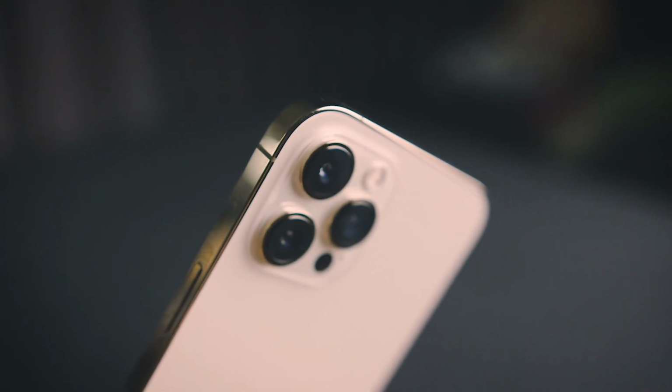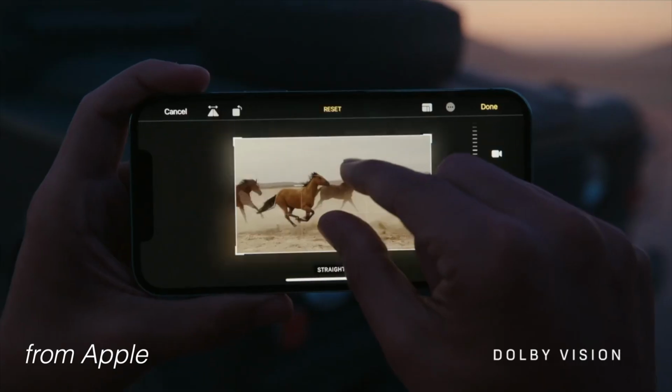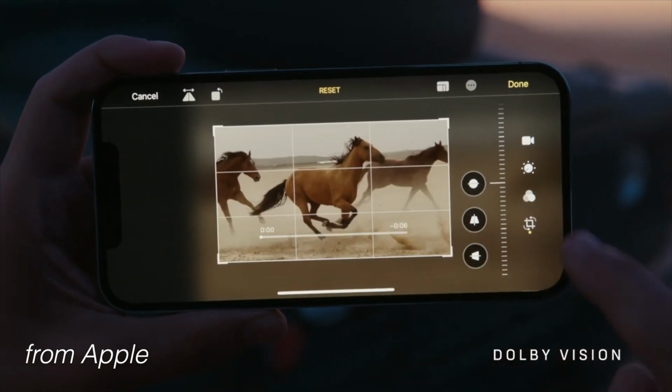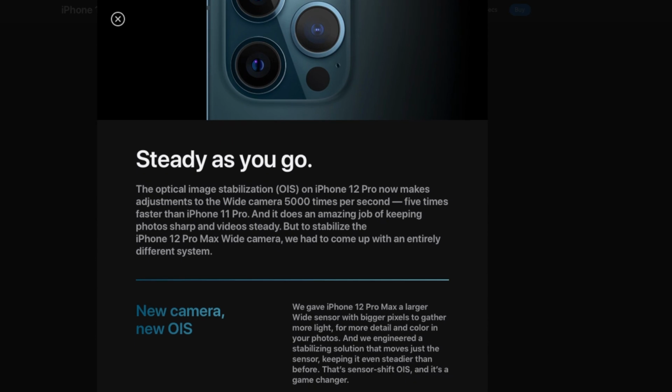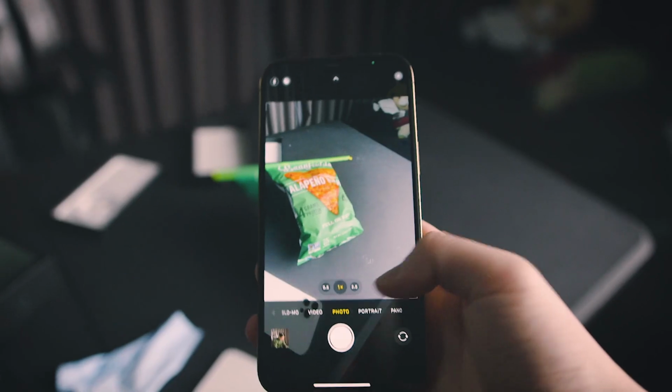For the camera, the 12 Pro Max also shoots at Dolby Vision, which offers the better range of colors. But unlike the Pro, this has sensor shifting stabilization, otherwise known as IBIS. This is mostly found in newer high-end mirrorless cameras. So this may be super nice for those who have shaky hands just like me because the phone will be stabilizing in real time.